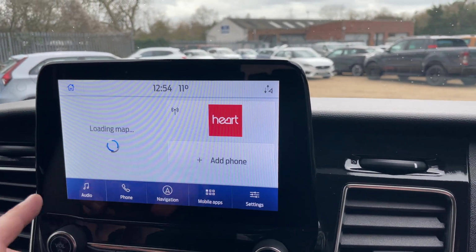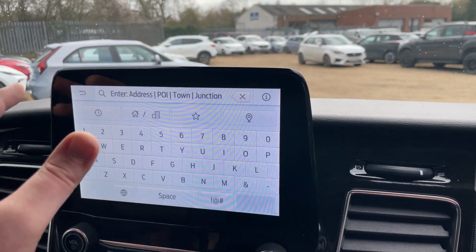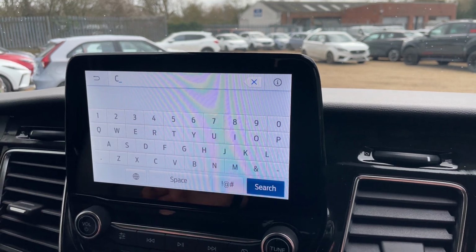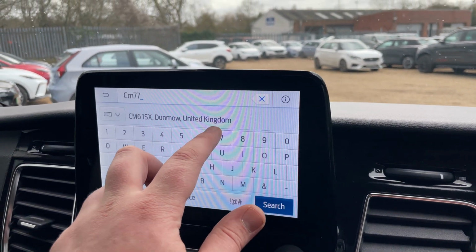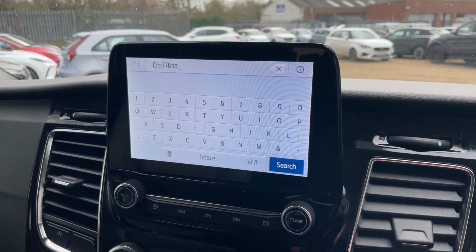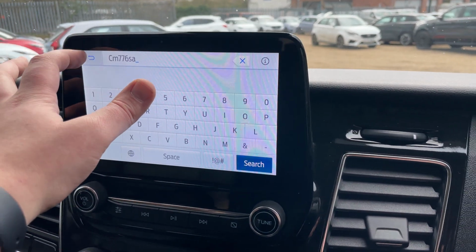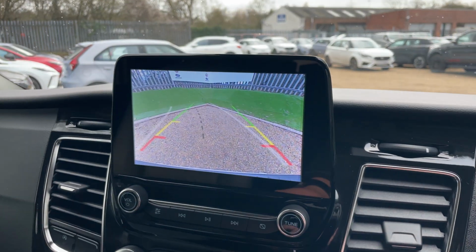I'll just come out there again and go into navigation. Nice and easy to program navigation in here. So bring up the search bar. If you want to come to Perkins, for example, to look at this vehicle, Charlie Mike 776 Sierra Alpha. Click the search, and that will speak to the GPSs and find us a route nice and quickly. So coming out of there, we also have the rear camera on there as well.